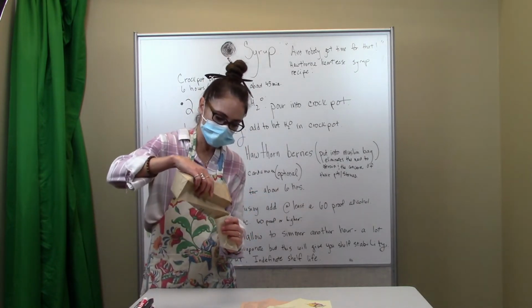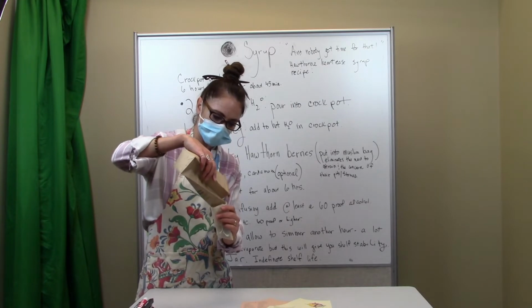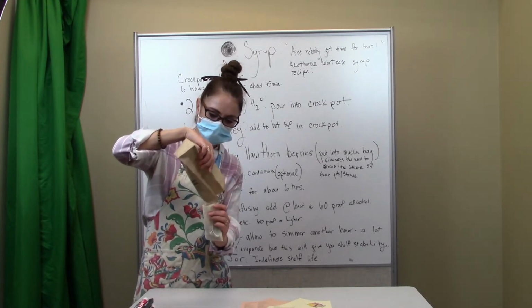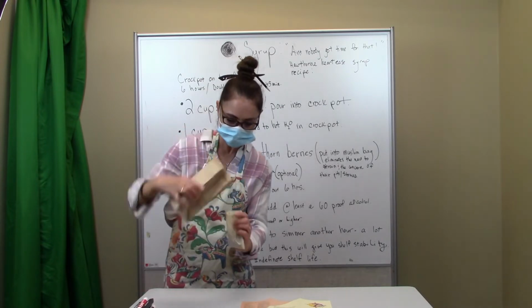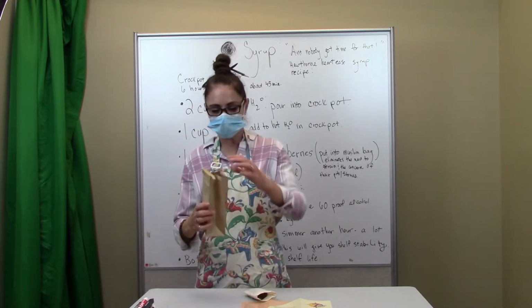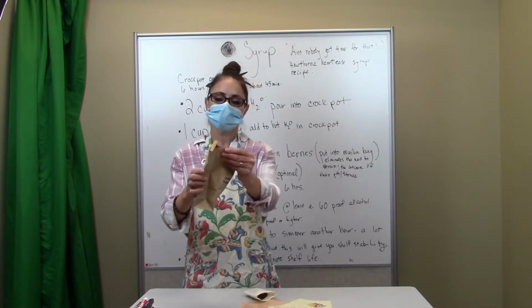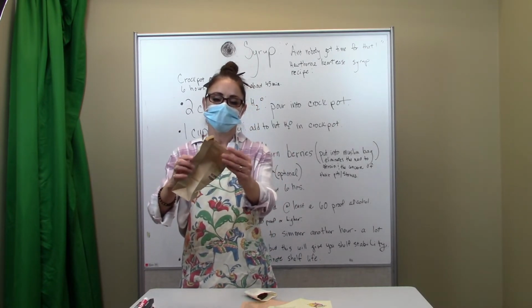So you're just going to take your drawstring muslin bag and pour your ounce of hawthorn berries into it. Okay? And then I just made mine like a little funnel. It's not any big trick, but it does help. I pinch it into like a V there.